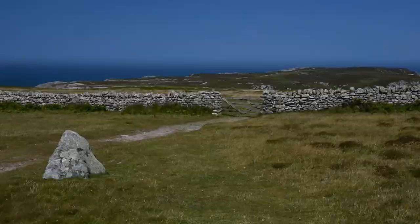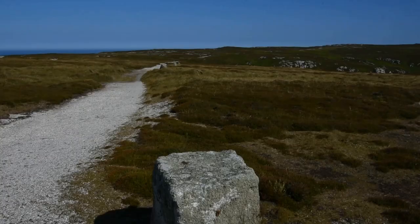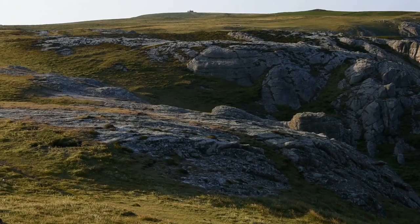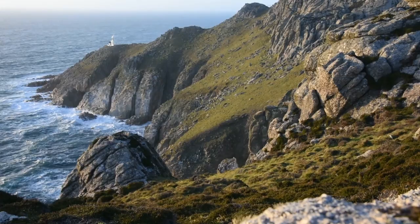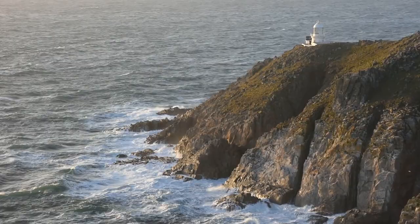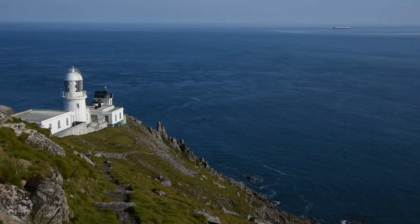This is Three Quarter Wall. Beyond this, the land becomes increasingly arid and rocky. The bare granite bones of the island show through the vegetation. But finally, the North Light comes in sight. The North and South Lighthouses were built at the same time once it was realised that the old light was of no use.